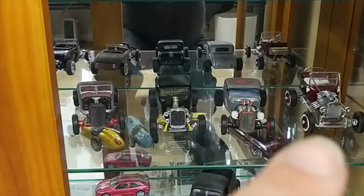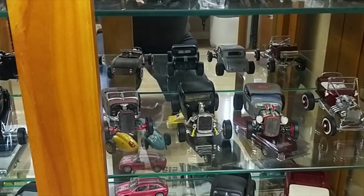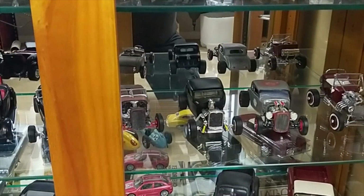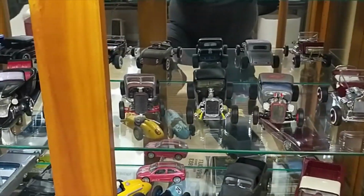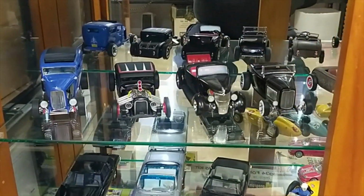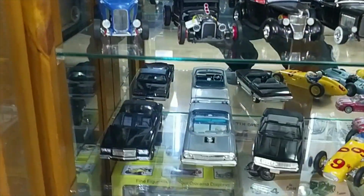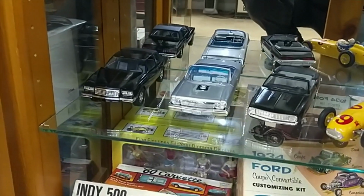That particular one there was another friend who passed away. His wife gave me that model. But these hot rods next to it, they're all mine, all built over the years when I was into building hot rods. And they'll all get a Guernsey one day individually.